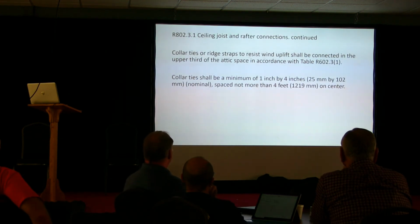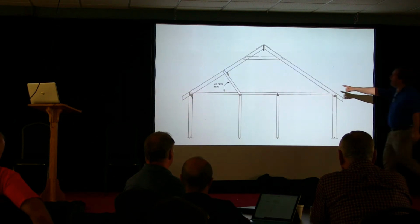Collar ties. We're all familiar with collar ties. Collar ties are in the upper third, 4 feet on center. They can be down to a 1x4. And they're resisting wind uplift. So if you remember back to that illustration I showed you where we had negative pressure outside and higher pressure inside, these are resisting that ridge from getting lifted up, that roof from getting pulled up. They're helping tie those rafters back together to each other. We can do collar ties. So you can see our collar tie here.